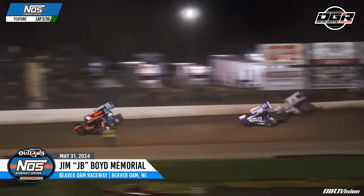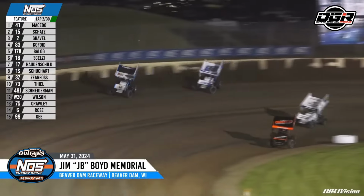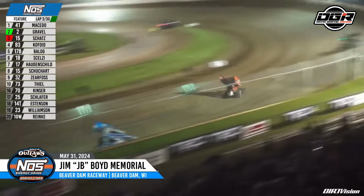Bill Baylog trying to get by Donnie Schatz. Schatz and Gravel side by side. Buddy Kofoid making that a 3-car race for 2nd. Baylog in the mix as well. And here comes Sheldon Hodenshield.